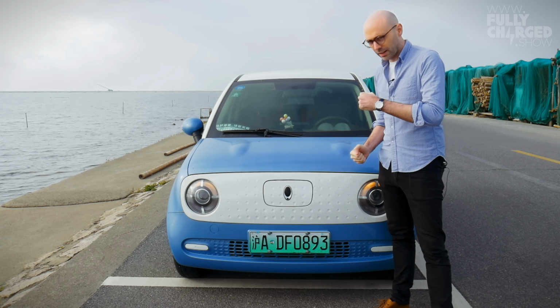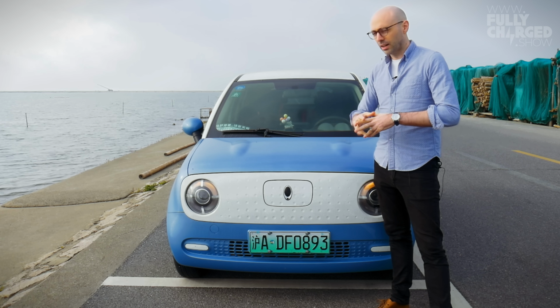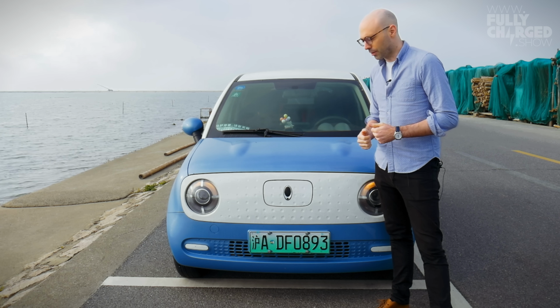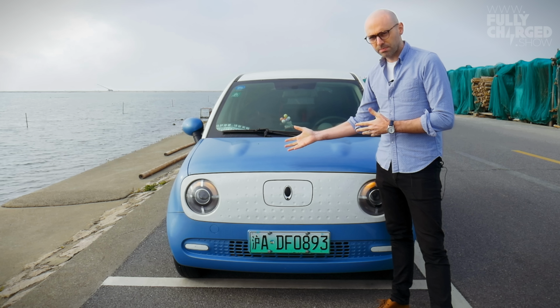Driving around the city, it's like a little go-kart, you know, a little electric go-kart. The range is fine. I don't need hundreds and hundreds of miles. If I'm popping to the shops or picking up my baby, this car's perfect for that.